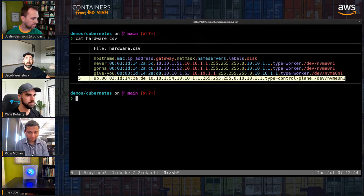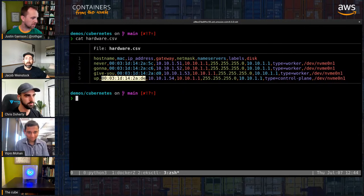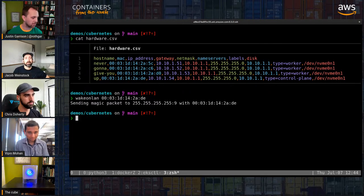I'm going to boot this one first because it's my control plane. So we'll just get that up and running. I can use the recon LAN command line tool. Hopefully it's going to work. Sending the magic packet. I love that it's called a magic packet.